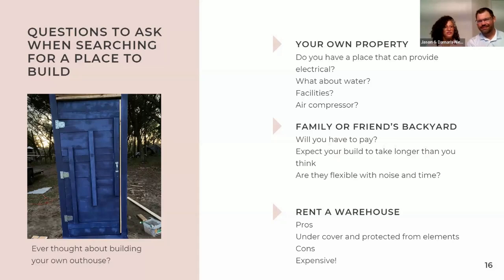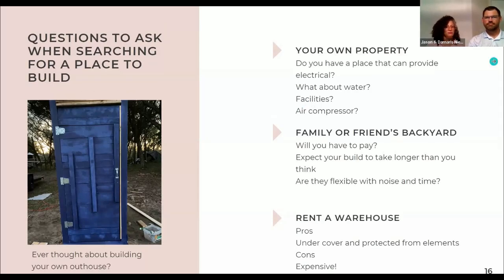Yeah, and also, we didn't have our own property, but if you were willing to purchase your own property, that's obviously a place where you could build it, but you have to consider those things. Are you going to have access to electrical, water, facilities, and an air compressor? In our case, we have a story on the blog about why we decided not to build on the back of our family's property here, because we have neighbors that are close by.